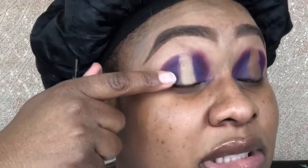So this is literally how I want my shadow to be. So I'm missing some purple, so I'll go back and fix that up. But we're gonna tap and I'm gonna go right in the center.